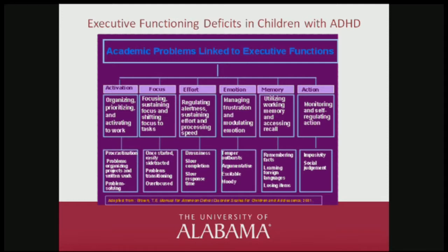And then action is the last column. They don't have good self-monitoring skills. They don't understand that they're getting too excited, or that they're super hyper at that moment. So they don't monitor their emotions very much and regulate those. They look very impulsive, and many of them do not have good social judgment. And we've talked about that already, not really knowing other people's perspectives.